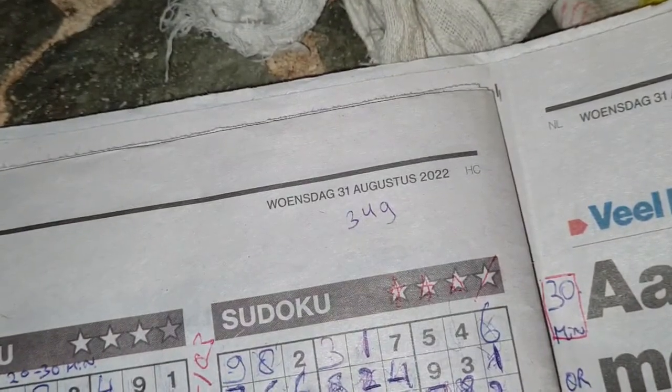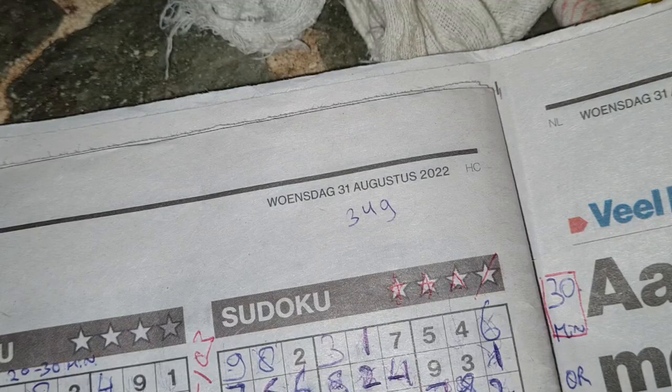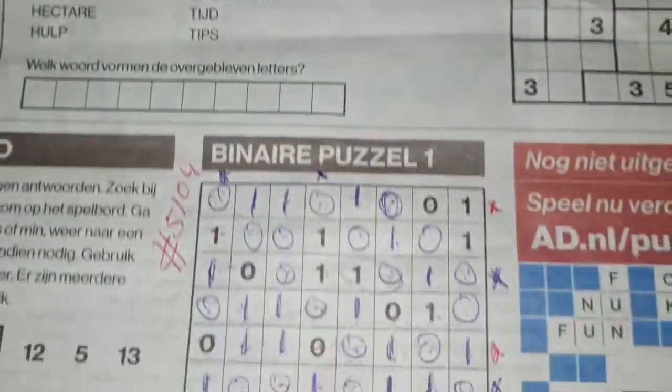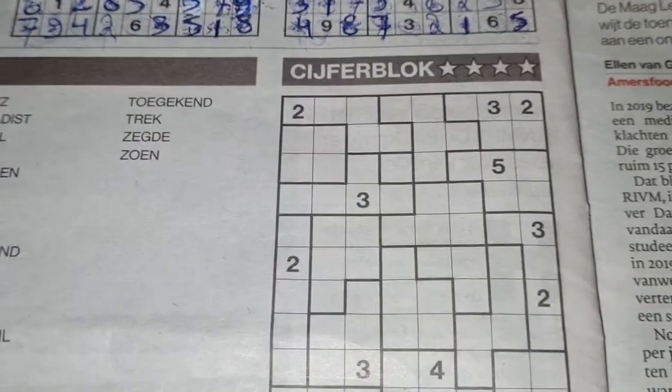Yes, it's Wednesday, August the 31st, 2022. I've already solved three puzzles, the 3-star Sudoku, the 4-star Sudoku, and the binary. And now it's time for the Tectonic.